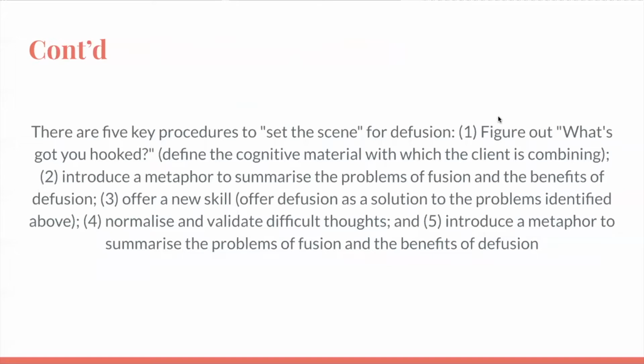Figure out what's got you hooked, define the cognitive material with which the client is fusing, introduce a metaphor to summarize the problems of fusing and the benefits of diffusion, offer a new skill, offer diffusion as a solution to the problems identified above, normalize and validate difficult thoughts, and introduce a metaphor to summarize the problems of fusion and the benefits of diffusion.